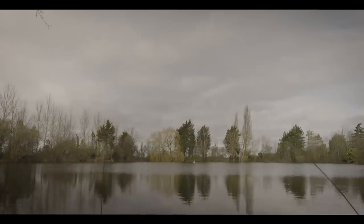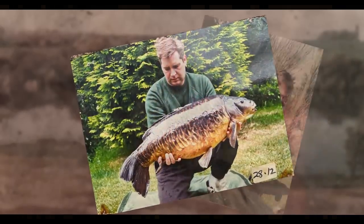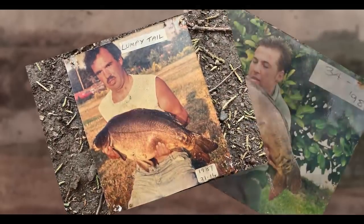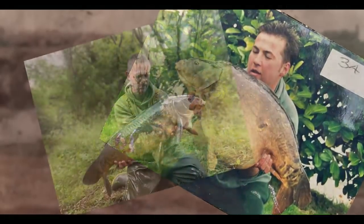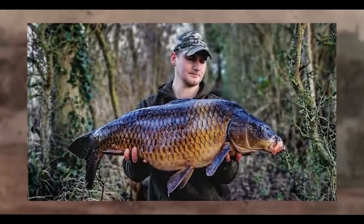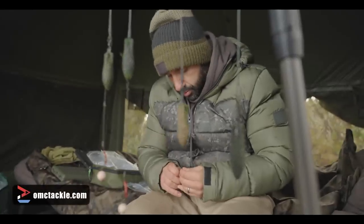Withy Pool, one of the finest and most historic carp venues in the land. So many great anglers have fished this lake over the years and have caught some mega historic carp here. There's even a rig named after the place. And now they're only going to let me have a go.